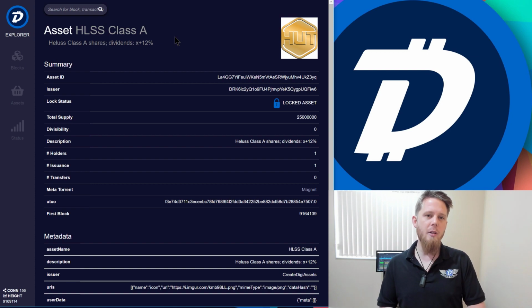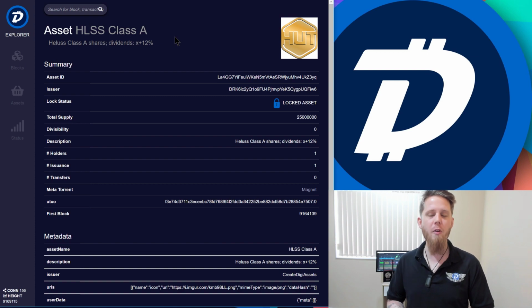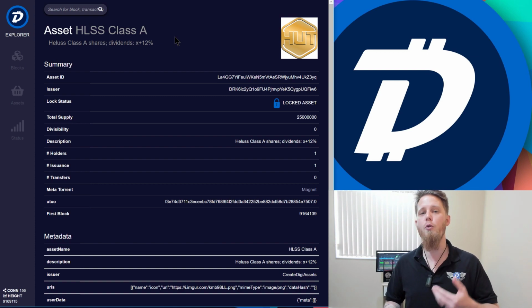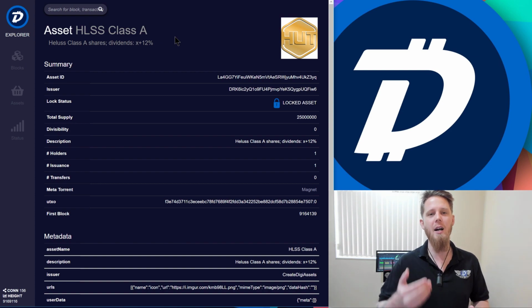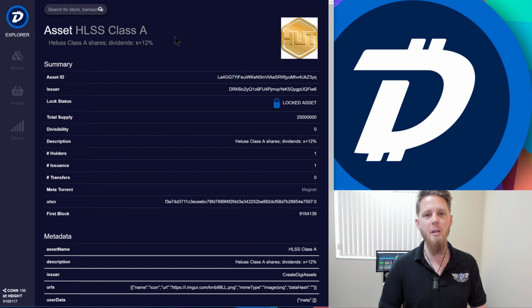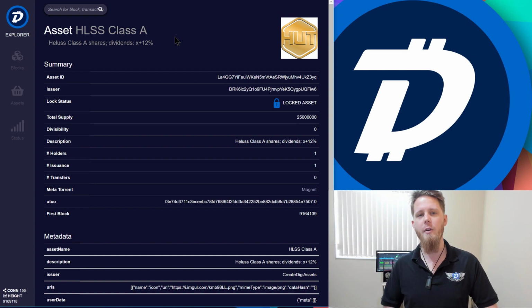I also want to add a little bit of a disclaimer. This isn't any kind of specifically direct endorsement from me that you should go and purchase these tokens. I haven't obviously dove too much into the company or how it works behind the scenes, but I like that they're building on top of DigiAssets. I like the idea behind it, and this is really quite cool. I wanted to share this with people in what I believe is potentially a first for DigiAssets. So a big thank you to the Heluss Project and their team for building this on top of the DigiByte blockchain.